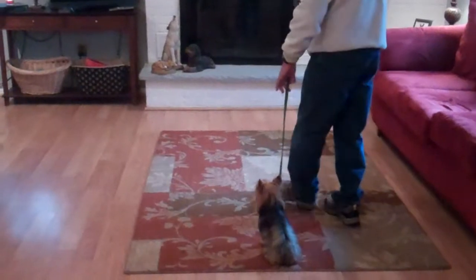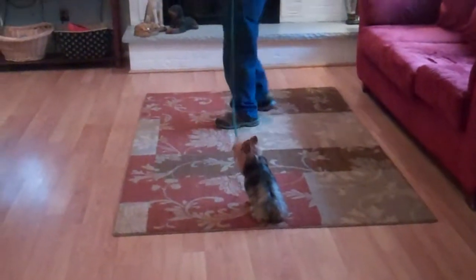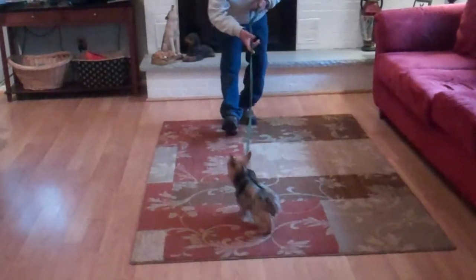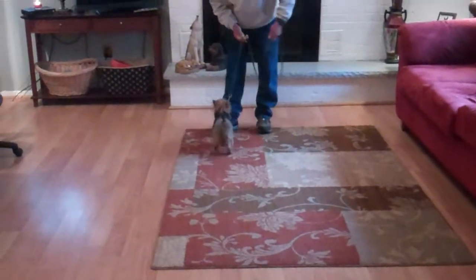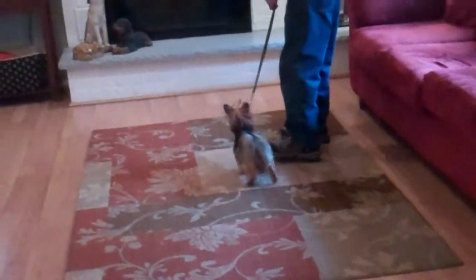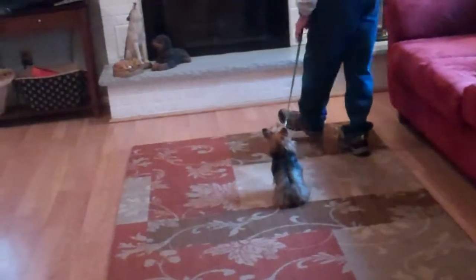He leaves her in another sit stay. He's going to use her name, and he's going to call her in. Praises are on the way in. Coming to you should always be a good, happy experience. And back to heeling. Now we're going to demonstrate for you her down commands, and there are 2 of them. There's down from a heel position and down from a distance.